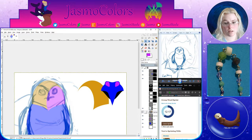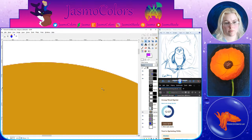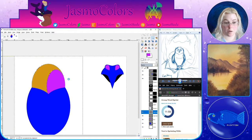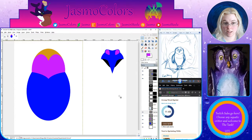Swing that way out there. Okay. There's that. Select that on this one so we can cut it out on that one, and then select this one so we can cut it out on that one. And that's better. We're kind of getting somewhere.